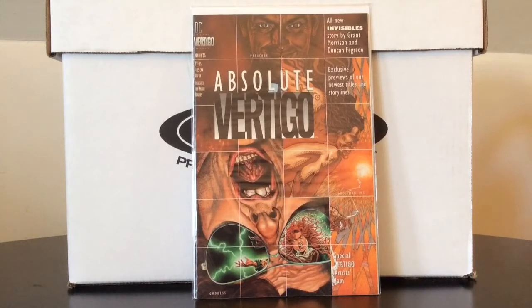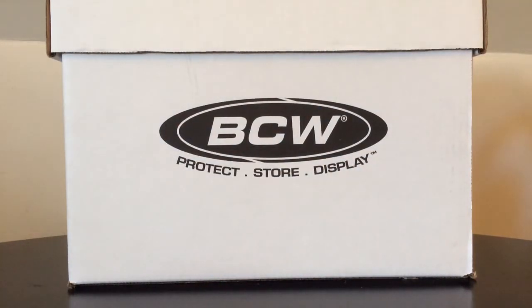So this is Absolute Vertigo. This has a preview of Preacher #1. I picked this one up out of a dollar bin too. So I have a good portion of the Preacher series. I'm probably missing like 12 issues. I have all the major issues. And there's always that controversy: is this the first appearance? I don't count previews like this as first appearances. But if you can pick them up at a decent price, why not? I mean, if someone offered you Capes #1, which has a preview of Walking Dead, or Walking Dead #1, which one would you rather have?